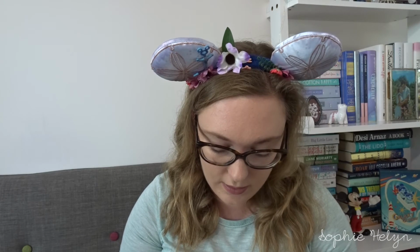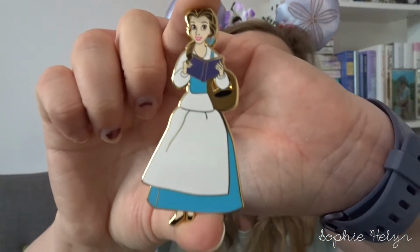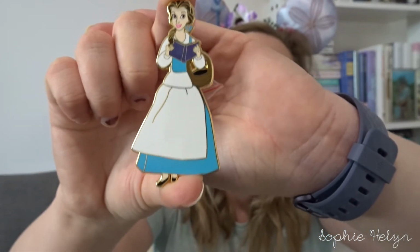Okay, the next one I got off of eBay, so I'm not quite sure who this is by. It says, it is time to read on the back. This is number 230, so maybe there was only 30 made. It's Belle with a book, just a cutout, very simple pin. I think I'm probably going to end up collecting more Belle in blue dress pins.